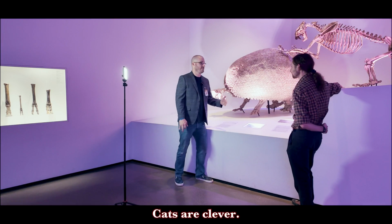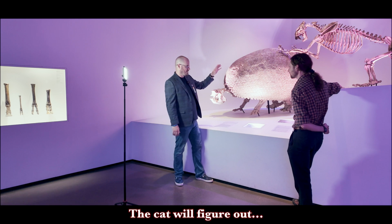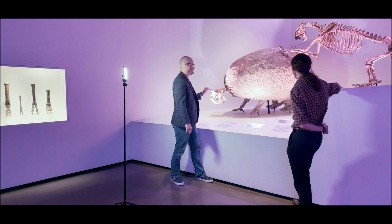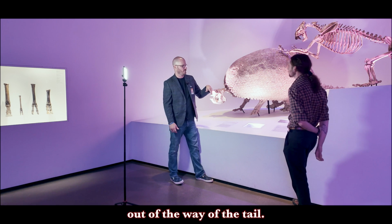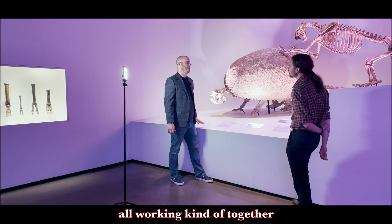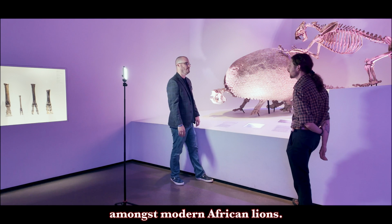That's what I'm saying. Cats are clever, even with that big club. Yeah. The cat will figure out a way. Let's stay away from back there. Let's maybe make our strategy towards the front or stay on the sides, out of the way of the tail. And maybe it could be a pack of these cats all working together to disorient. Possibly. Certainly that's a tactic we see amongst modern African lions.